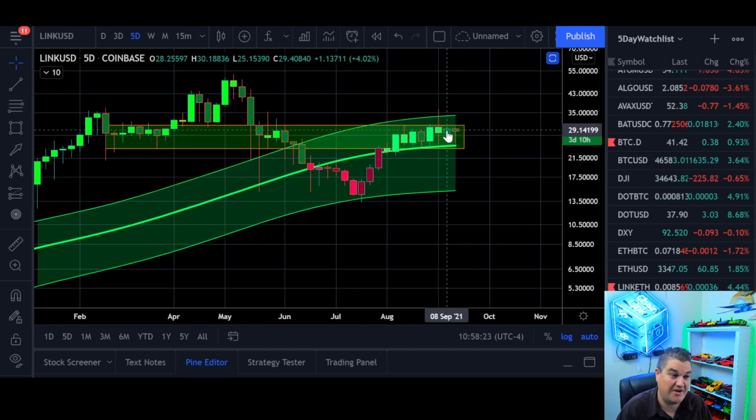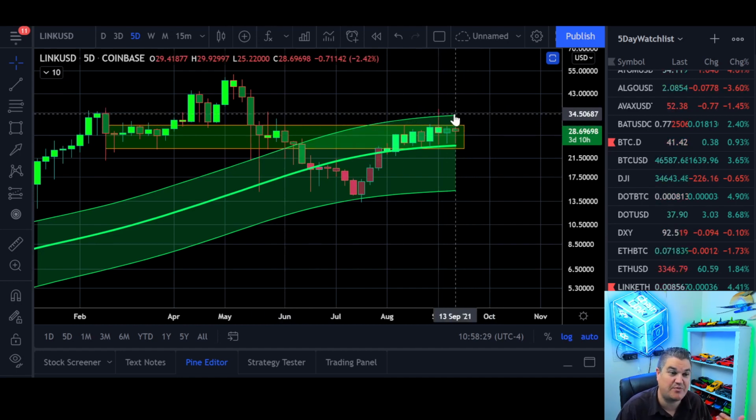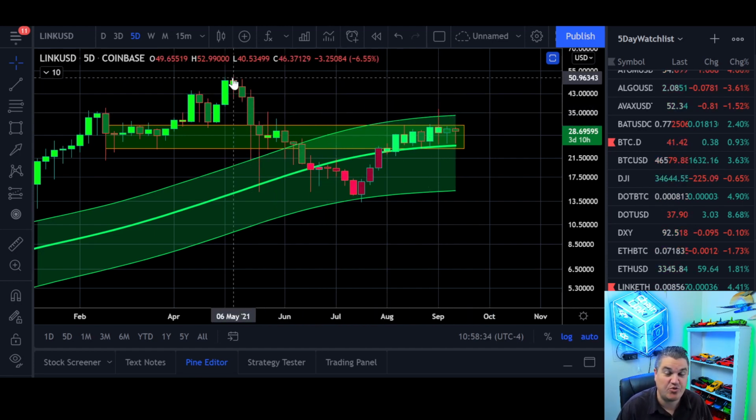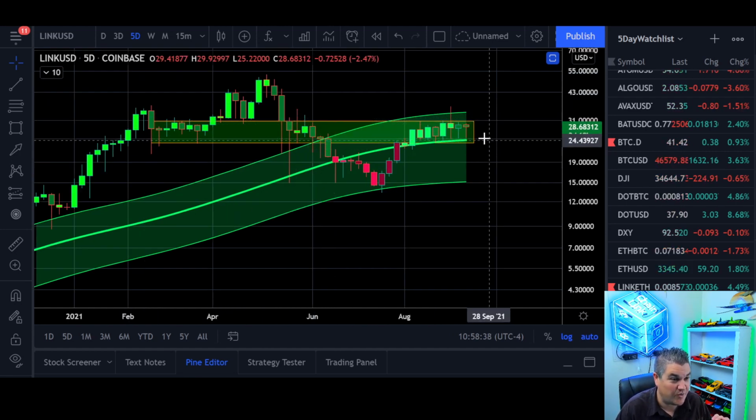If we can somehow break above $30 and hold it as support, get out of this damn box, then we can get out of the Gaussian channel, hold that as support. Then we can start talking about maybe making our way towards our previous all-time highs. Okay, that's the Gaussian channel today. We got to get out of here, okay? Let's see what else we got.